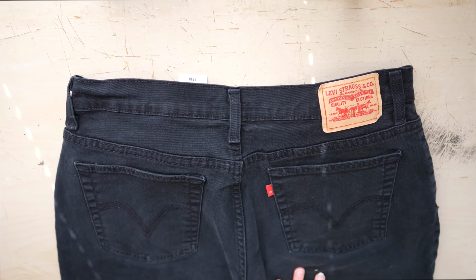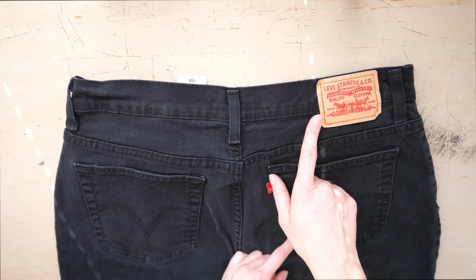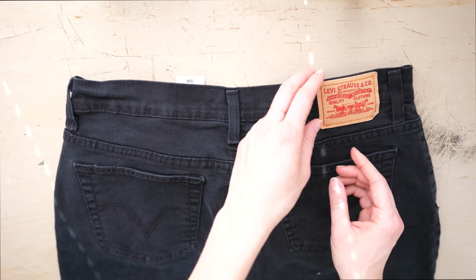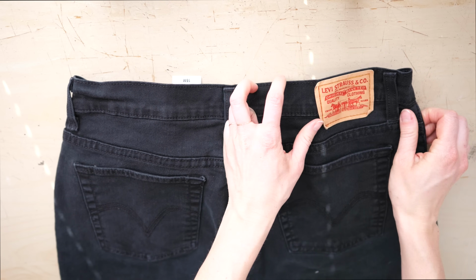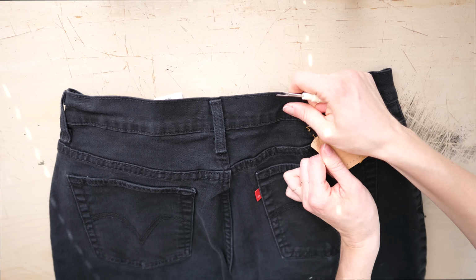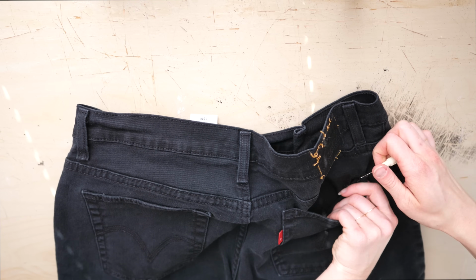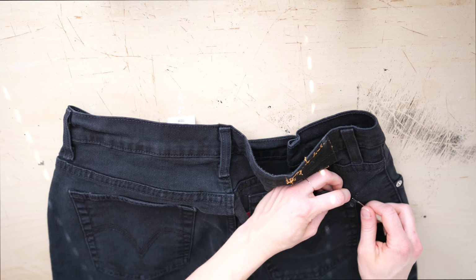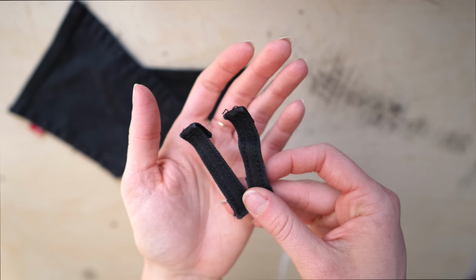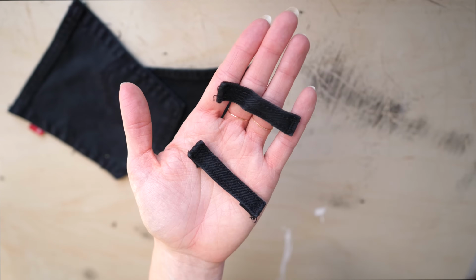First things first, I need to unstitch the pockets and also the little Levi tag here because I do want to keep that. And I'm going to be taking them in here, so I need to undo it so I can restitch it back on later. I also made sure to take off the 2 front belt loops so I can put them back on later.